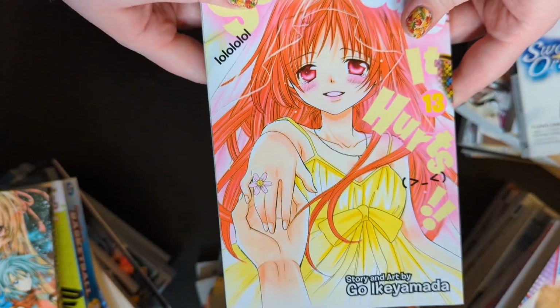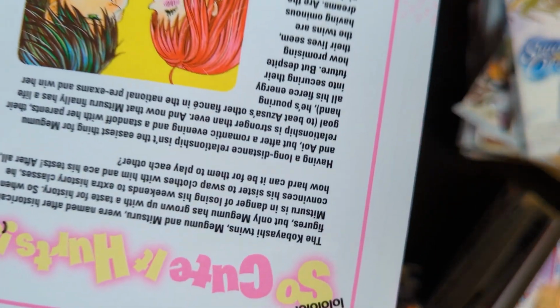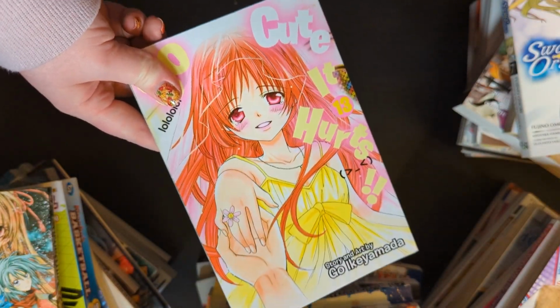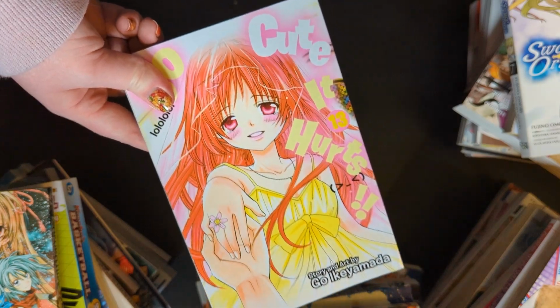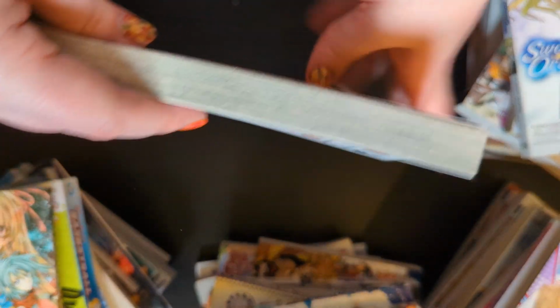Damn it. And then we have So Cute It Hurts Volume 13. Is this the final volume? No. Oh, it is the final volume. Oh, okay. This has been quite hard to find. I have like 5 volumes, but they're all at the beginning of the story. And now I have the final volume. I just need to fill in the gap, I guess. Not yet yellowed either. Wow.